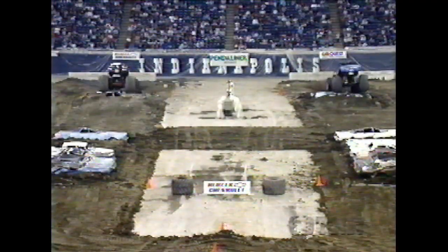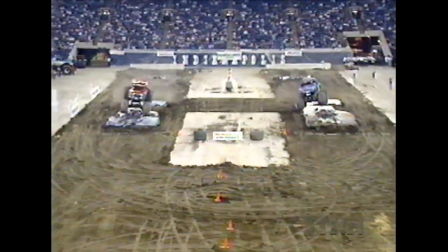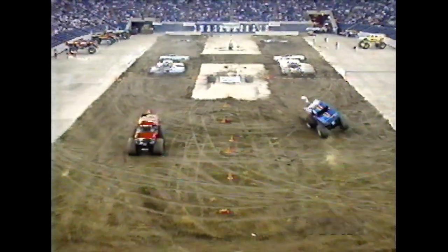We knew when we pull out there against one of them red trucks, red and blue don't mix, and Bigfoot and Barefoot don't mix neither. Gary, talk about red and blue not mixing. They make purple. That's the color of a black eye. Back to you.